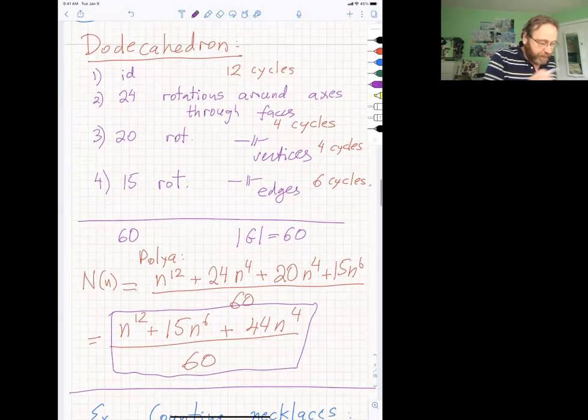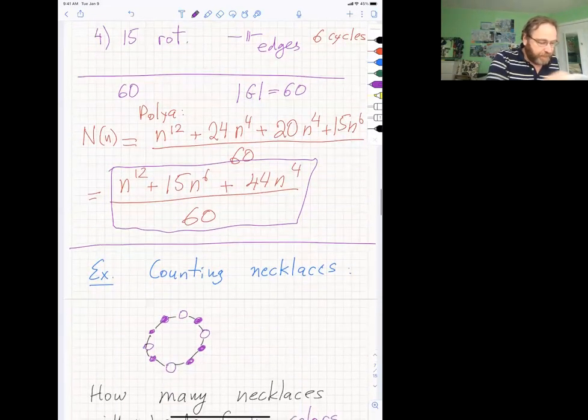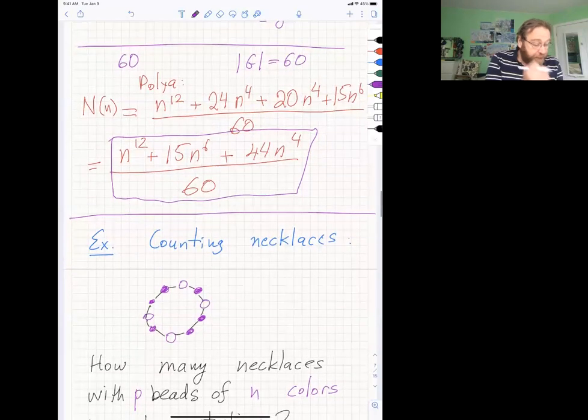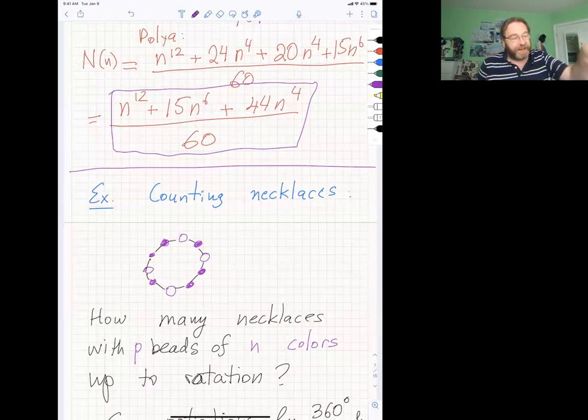Okay, so then let me give you another example of counting. Let's count necklaces. A necklace is a bunch of beads put on a circle. Suppose we have p beads and n colors. How many are there up to rotation? Let's say these beads are one-sided, so we color them only on one side. That means we are not allowed to flip the necklace over, only rotate the necklace like you rotate the wheel of a car.